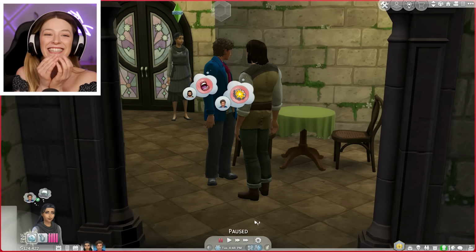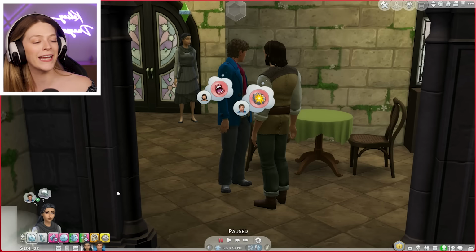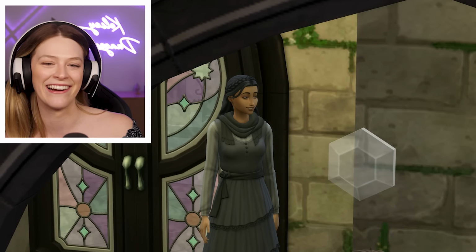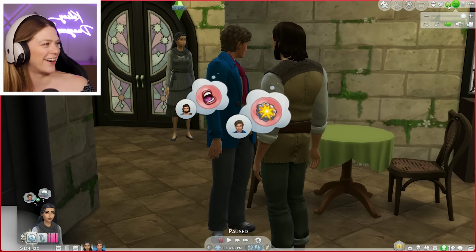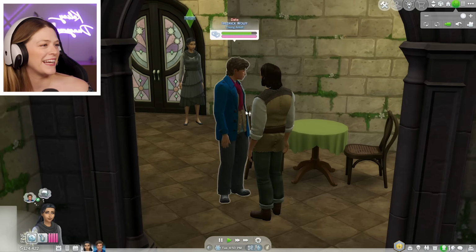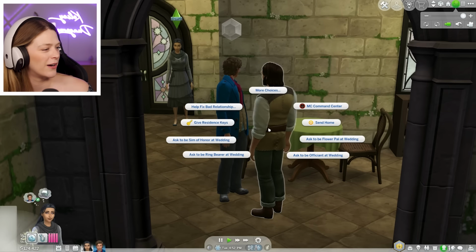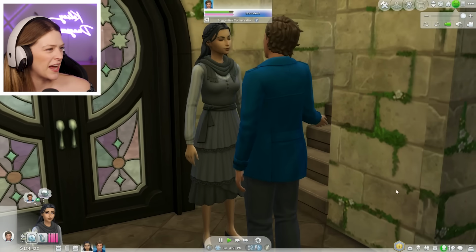It is on sight. Who did that? Little old me. Look at this girl. Friendly catastrophe from failing to talk someone up. The girl cannot talk someone up at all. She's like, this is going exactly how I thought it would go. Not at all. So that's bad. Apparently, Frederick and Corbin do not like each other. So safe to say he's not invited to the wedding? Okay, apparently he's just chatting with me now.